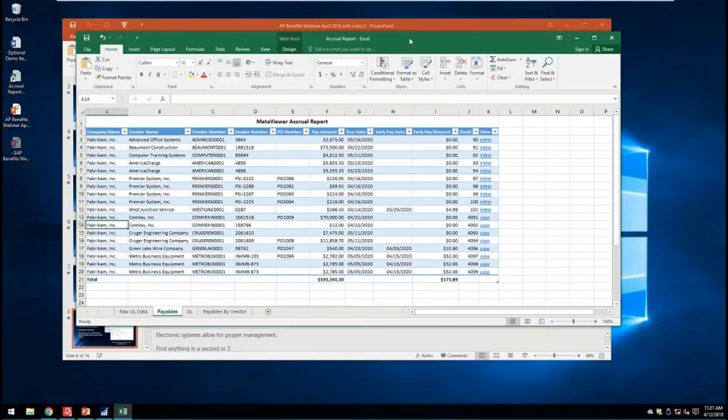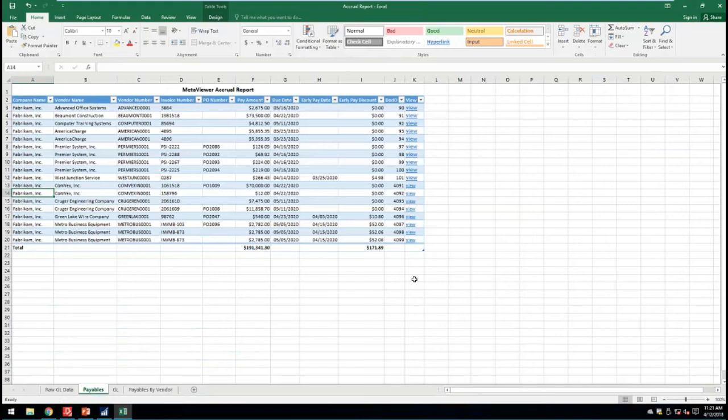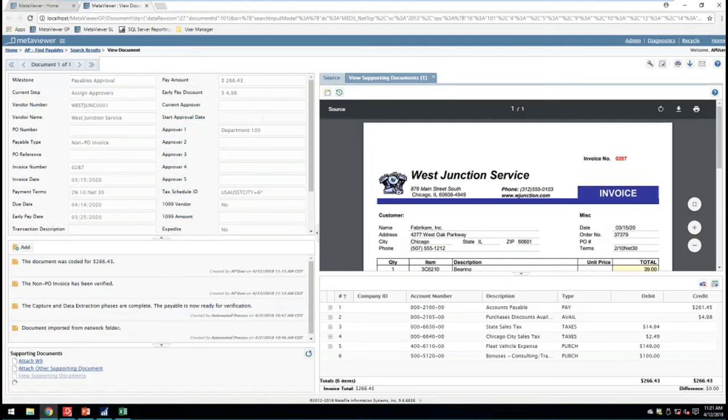So here's an example of an Excel spreadsheet that brings back all of that data. This spreadsheet shows everything that's in my system that's somewhere in the process, not delivered to my financial system. And then we can have hyperlinks right from this report to allow me to view an invoice. So for example, if I wanted to pull up that West Junction invoice that we were looking at, I can click the view. It then drills me down securely into that document, and I can see where it's been. It was coded by my AP user. It's out for approval. I can see all that information as necessary.